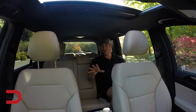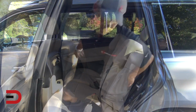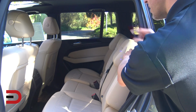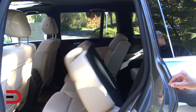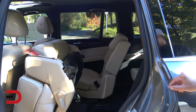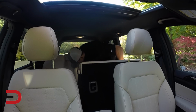Now there are some interesting things that Mercedes has done to help you gain access to the third row. Let me show you how that works. There's a tab right here on the top of the seat. Now I'm going to press that. You're going to see the driver and passenger seat move forward to make room. Watch what happens. One touch, very simple. And now I can make my way in the back.